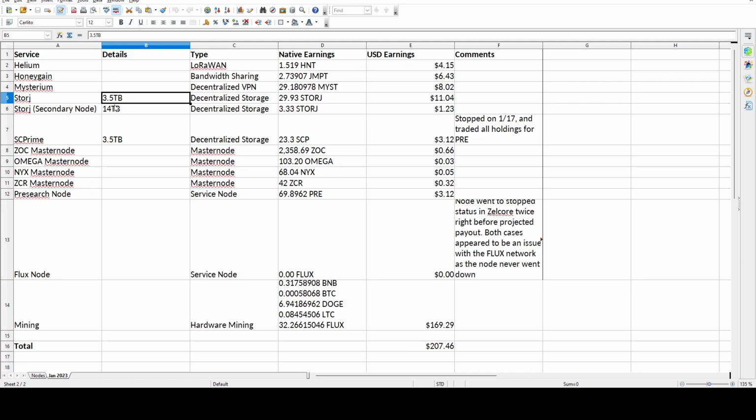So on January 17th, I basically shut down my node. I let it complete out the contracts so that I could gracefully leave the network. So I stopped accepting new contracts, waited for my contract to expire, and I ended up earning 23.3 SCP in the month, which is around $3.12.